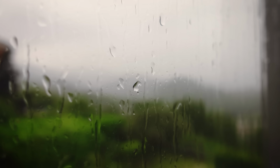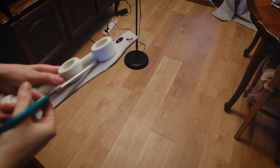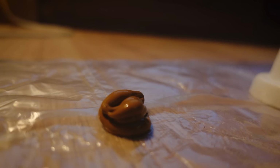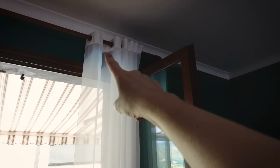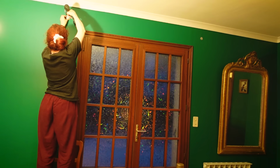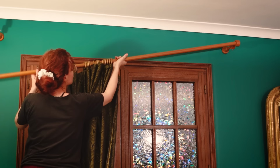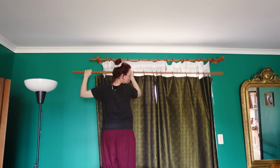But then it was raining, so let's work on the inside of those windows. Matching these holders to the rods that they have. I just attached the curtains here and look, I don't need to do a hem. Yes! But the others are not the right size, so this is a sewing channel. Let's do a little bit of hemming.